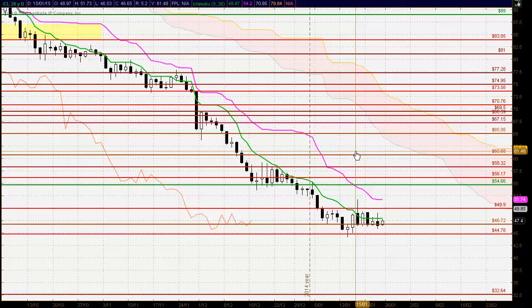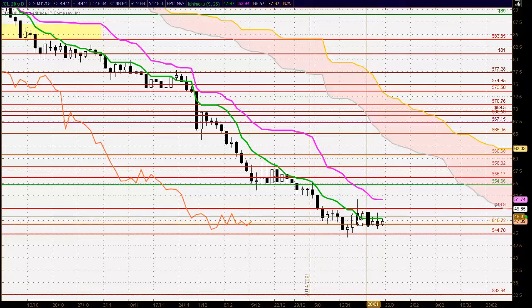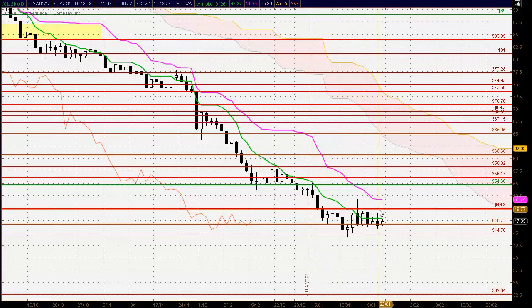Moving next to NYMEX oil, and here we see this market continuing to congest between the support around the 46.72 level and the resistance at the moment around the Tengen Sen indicator, trading at roughly about $48. We also have strong resistance just overhead at about 49.90 level.